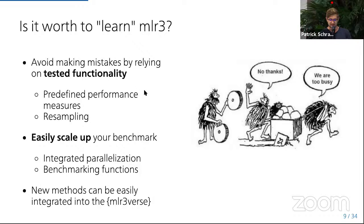All of this in the end is wrapped in the so-called MLR3verse. That sounds similar to the tidyverse, right? And it kind of is, because this package is just a wrapper package that loads all of the different MLR3 packages that are out there. And if you're wondering why we have so many packages, it just simplifies everything on the development side. Like the old MLR, where everything was in one package, it was almost unmaintainable at the end. Now that we split it up, we can really delegate resources way better. And we know that it might be a bit more of a hassle for people to load so many packages, but you can use MLR3verse, which just does this job for you.